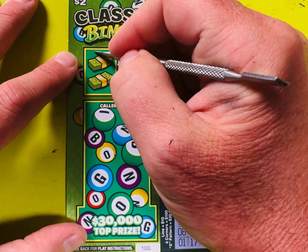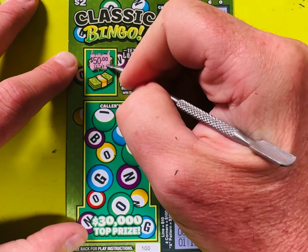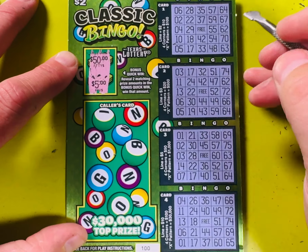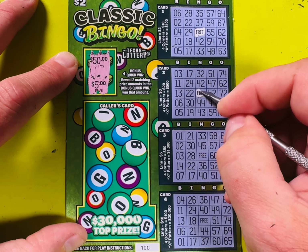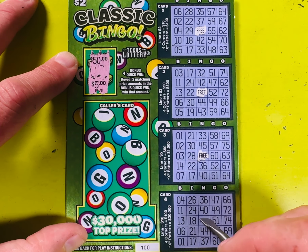Let's see, here we go with the bonus. See what happens. $50, $5, they don't match, so no win there. Let's get our free spots. Thank God for the free spot. All right.